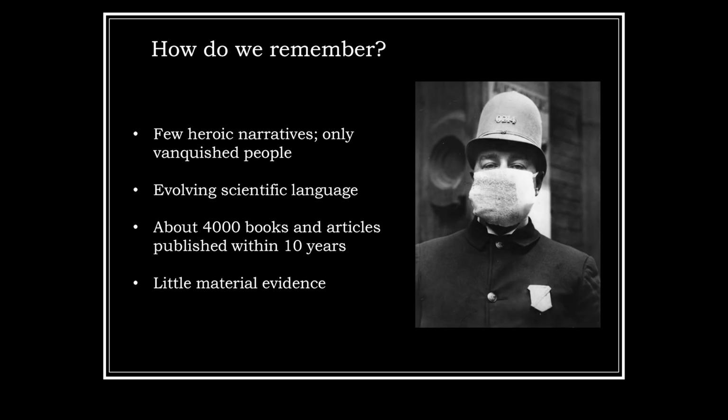So how do we remember this? Well, disease comes, disease goes. It's not like a Civil War battle where you have generals and heroic actions and a statue put up and maybe a battlefield preserved. What you get are people like the Gene Skinnick family or the Conway family, people who are simply individually devastated, and collectively this counts as a big disaster.